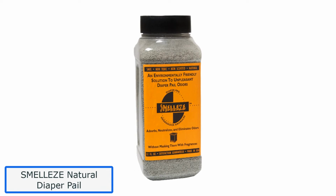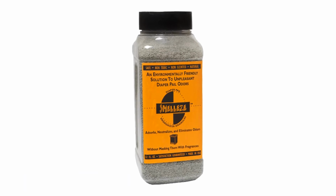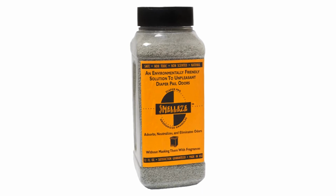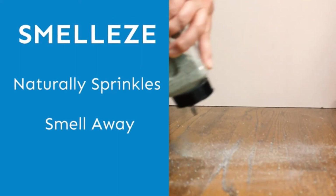Number 5. SMELLEZE Natural Diaper Pail. Foul scents from dirty diapers may quickly accumulate in diaper pails, making the environment unpleasant for both newborns and parents. When you try to cover up diaper pail odors with possibly toxic scents, you just end up with even more irritating aromas. With SMELLEZE, you can get rid of annoying diaper odors without harsh chemicals.